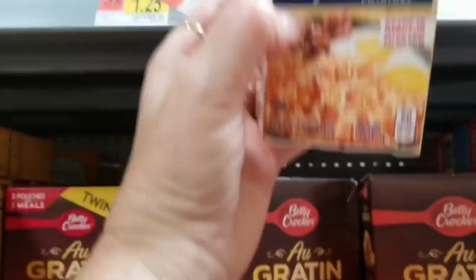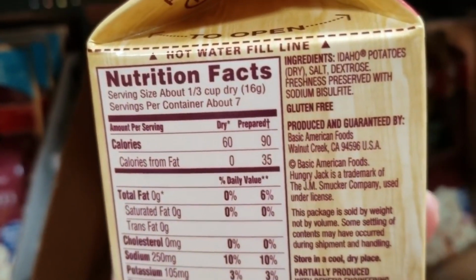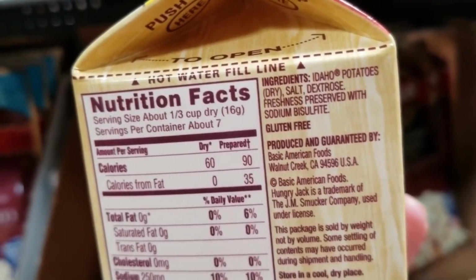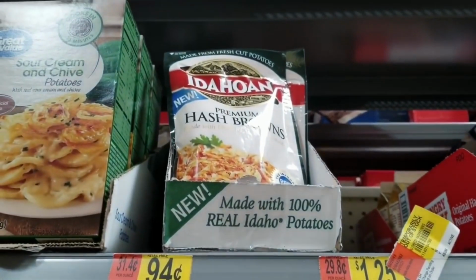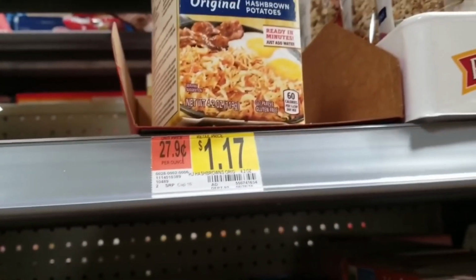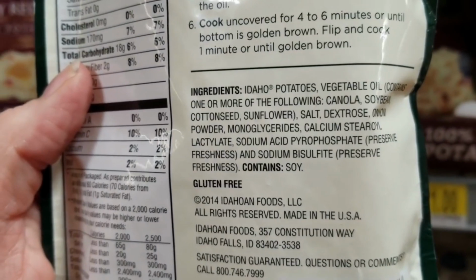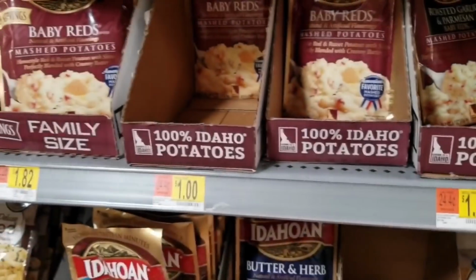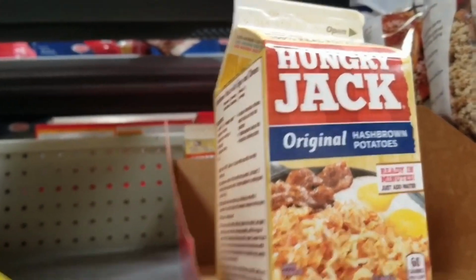When you're purchasing this, you want to get ingredients that have no oils in it. So it's salt, dextrose, freshness preserved with sodium bisulfite, no oils. Something like these Idaho hash potatoes are cheaper, 94 cents versus $1.17, but when you come down to the ingredients, you've got cottonseed oil, sunflower, canola, and so your product is not going to last as long as just your potatoes with no oils in them.